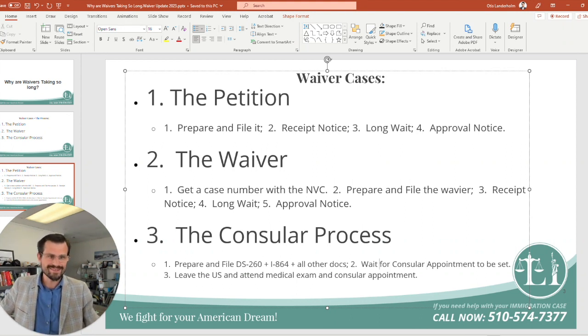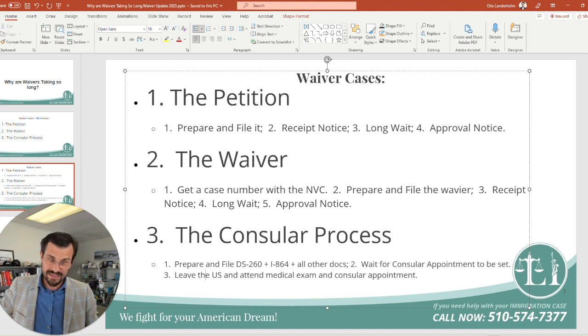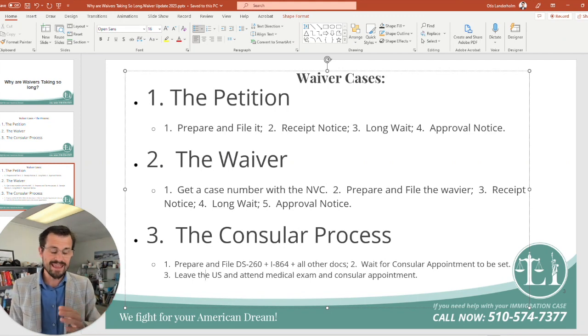And then once the appointment gets set, which they're opening back up and scheduling appointments, step 3 is you leave the U.S., you attend your medical exam, you attend your consular appointment. If everything goes well there, you'll get a stamp in your passport to then enter the U.S. and get your green card, okay? But this is the process. And I wanted to explain this process because it is taking forever right now.